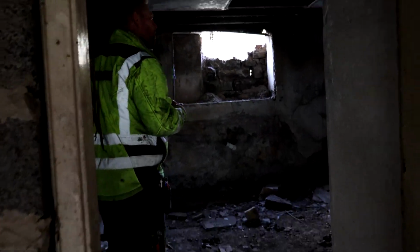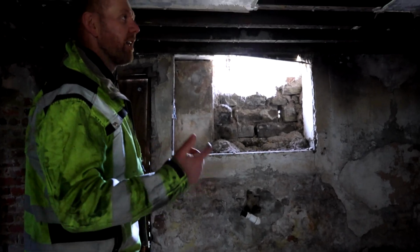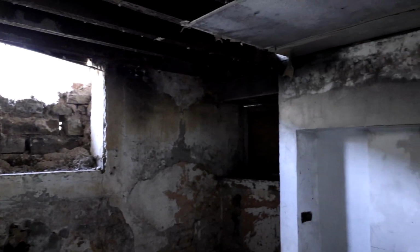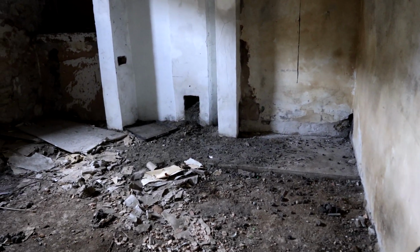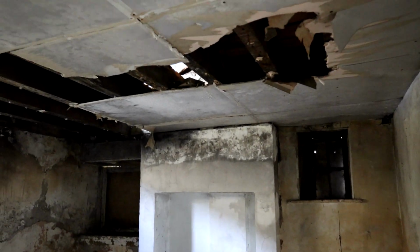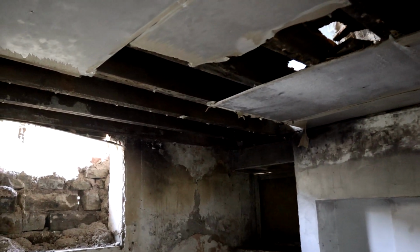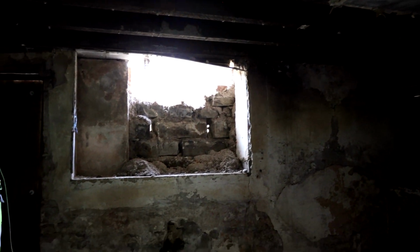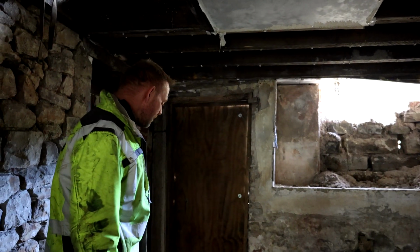It was only a two room farmhouse, and then the barn attached onto it. This is the old kitchen. We had heard reports that the old guy who used to live here had all his old furniture on bricks because it always used to flood in here. But the cottage side of it is absolutely tiny, and there's not a lot left in it. Some nice flagstone floor though.